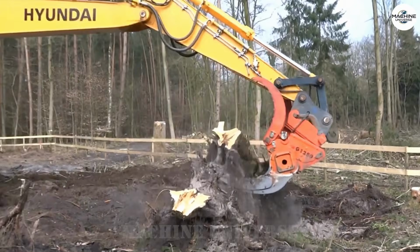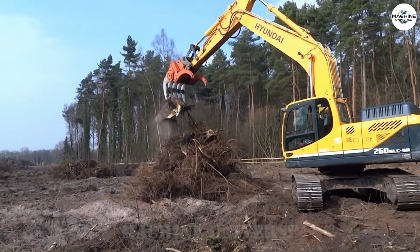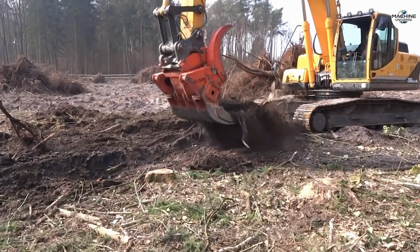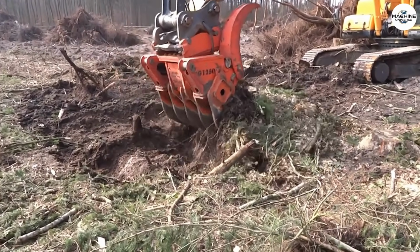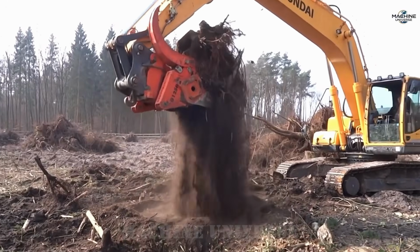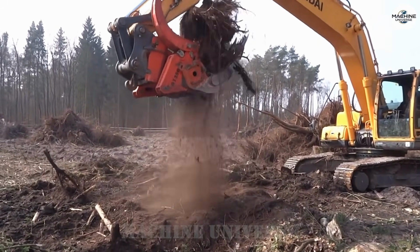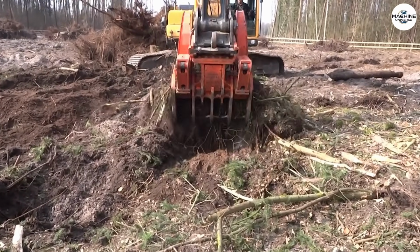All right, let's look at the Hyundai Robex 260 clearing the path for the new A33. This 25-ton rig uses a heavy 2,750-pound root rake with specifically welded tips to tear through roots. The sandy soil definitely helps, but the hydraulic force behind this excavator is what really gets the job done.